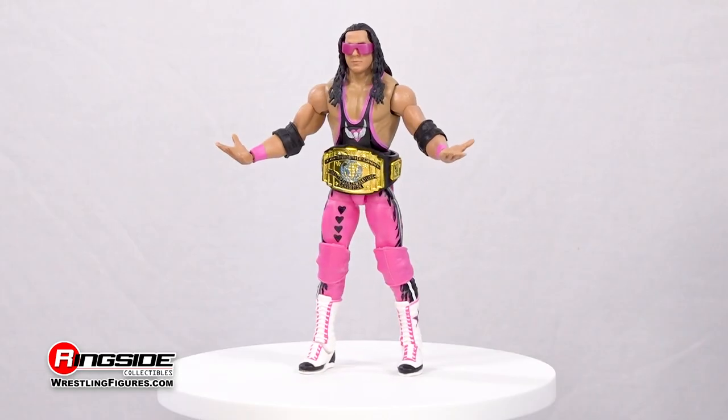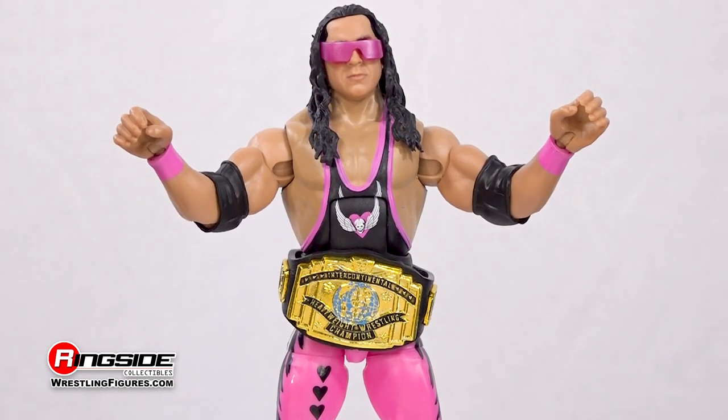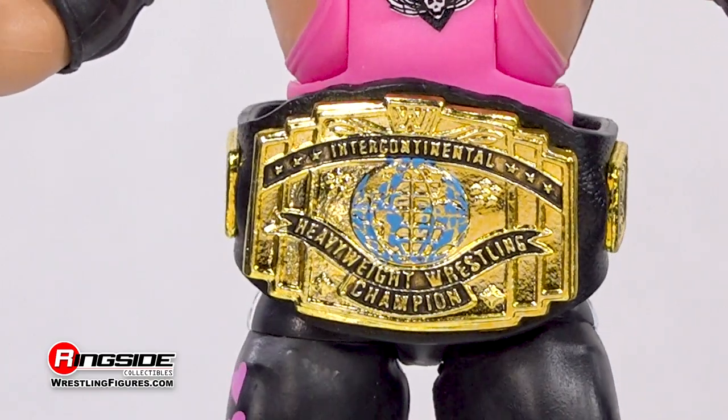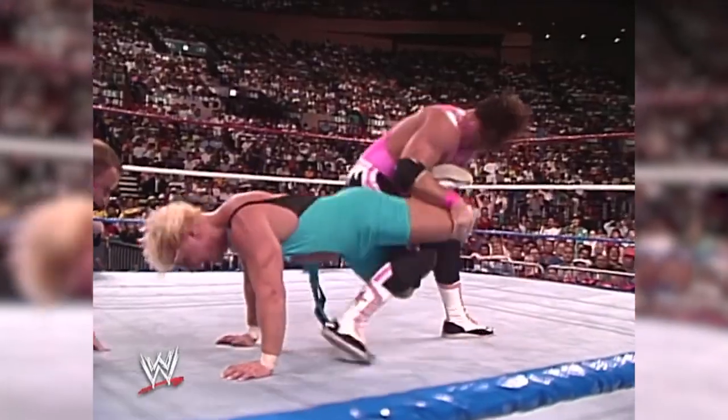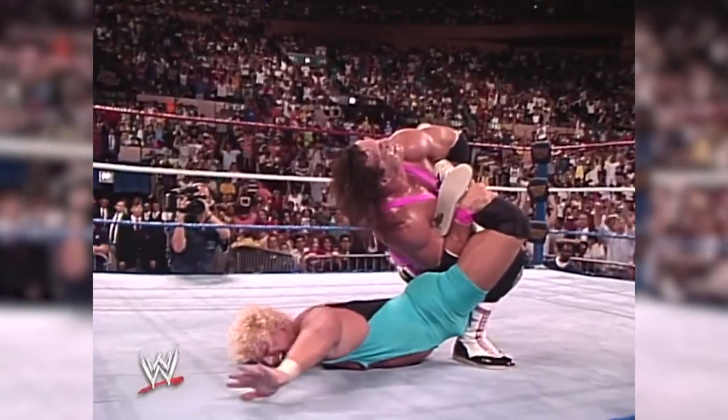This Elite 94 figure includes several cool accessories comprised of two pairs of interchangeable hands, pink shades, and the WWE Intercontinental Championship title belt Bret won at the 1992 SummerSlam pay-per-view in front of over 80,000 fans.